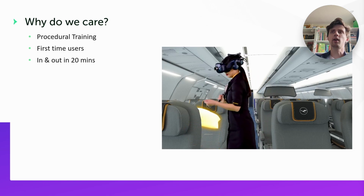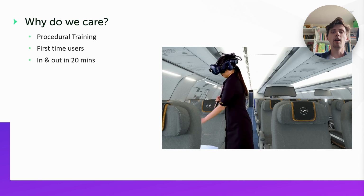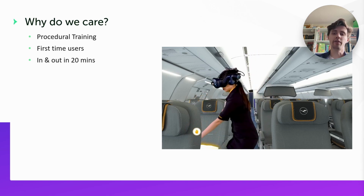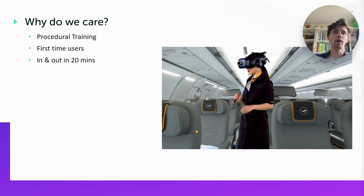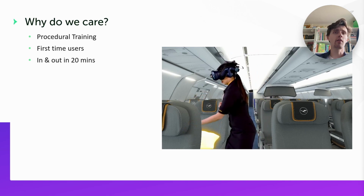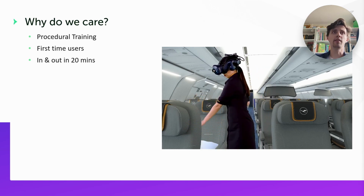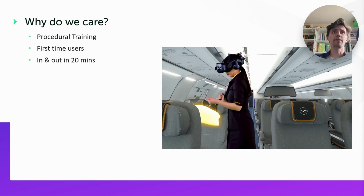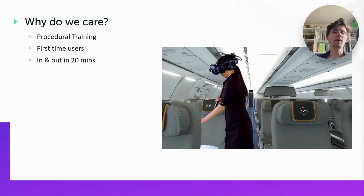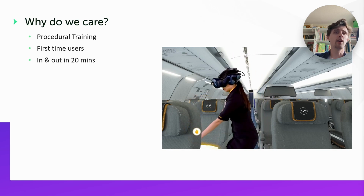So why do we care? At Ultraleap, why were we even bothering looking at teleportation? Procedural training is a huge part of VR and a big part of the business of VR. It's where people go through a training scenario in a headset, step by step, to learn the moves and what they need to do. It's often done by first time users, and people are often in and out of procedural training scenarios in about 20 minutes. So they have to be able to really quickly pick up interactions and learn them.